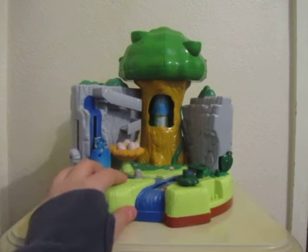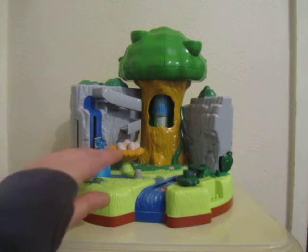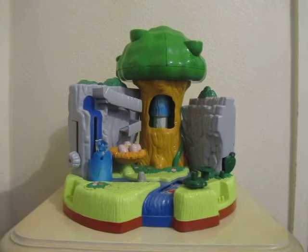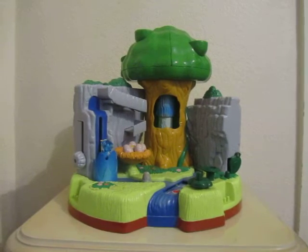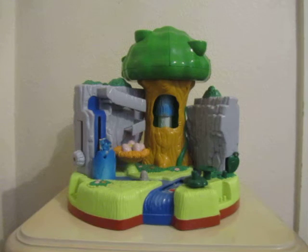So I would usually at this point say, if you want to find this for yourself or for your child, do X, Y, and Z. Unfortunately, however, these are so incredibly difficult to find. I think they're almost more of a collector's item at this point rather than a toy, which is a real shame because Pokemon has really moved away from these wonderful little play sets to just standard figures.